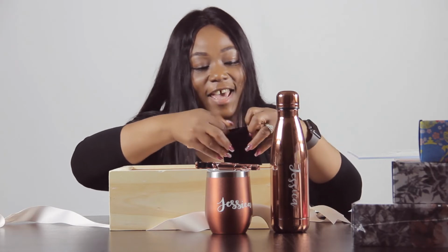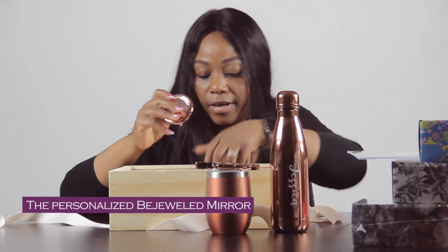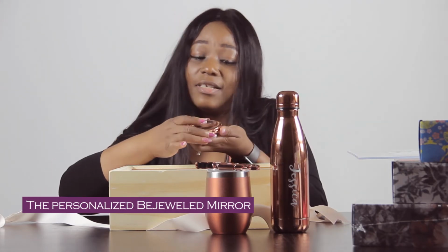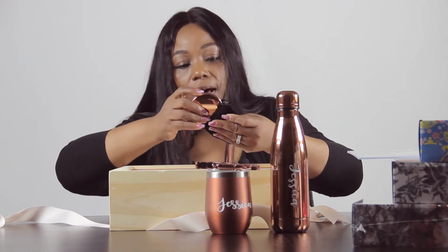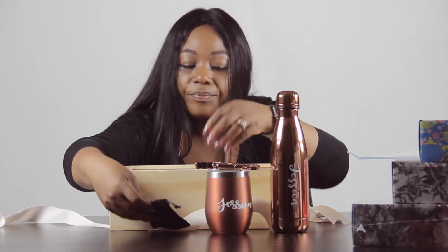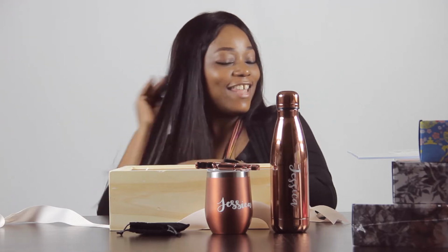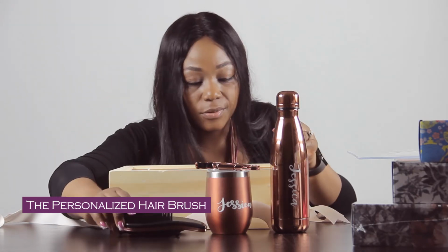The next item here is the bejeweled mirror. For that special maid of honor in your life. Very pretty. Personalized as well, yet again, so pretty. What's not to love about our bejeweled mirror? The next one is the hairbrush. Rose gold yet again and personalized, to brush those hairs with very, very soft bristles.